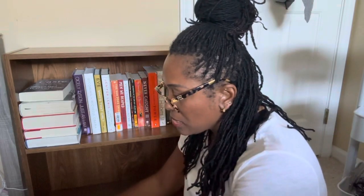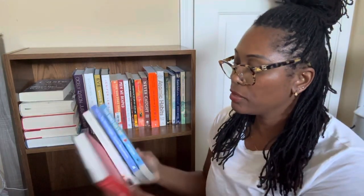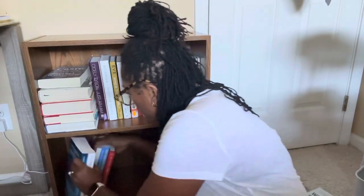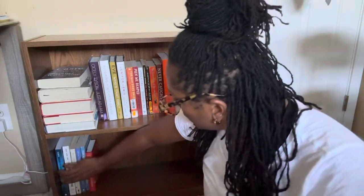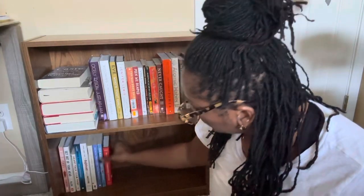Yeah, so next I am going to put my nonfiction finance books. I've got investing books. I'm going to put all of these right here. Some more investing books. Okay, these are some additional nonfiction books. Get Out of Your Head, Keep It Shut, and Heart Talk. These are all read. I'm gonna, let's see, put those right there. Okay, and then my finance books.